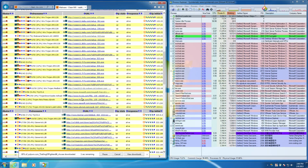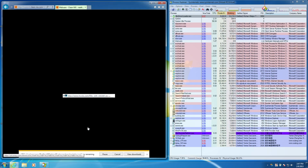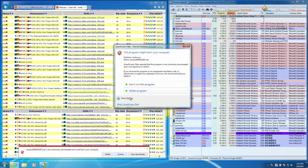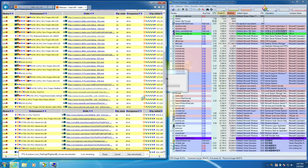Number 6. We'll try a Trojan downloader here. See how those go. Those always are interesting. You never know what you're gonna get. Okay, Security Essentials or Smart Screen Filter does not like it at all. We will see what KYROL has to say about it.